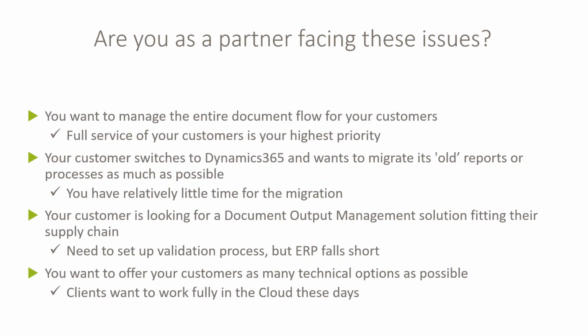So here are some issues you might be facing as a partner. Do you as a partner want to manage the entire document flow for your customers? Delivering full service to your customers is, I hope so, your highest priority. Or do you as a partner have customers who are switching to Dynamics 365 and want to migrate their old reports and processes as much as possible? In these cases, you would have little time for a migration.